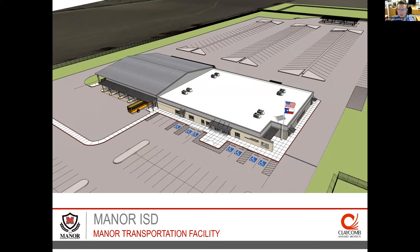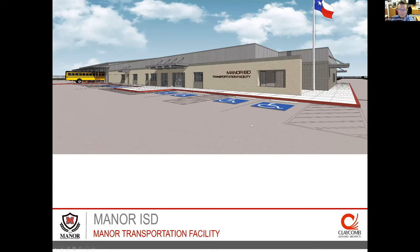And moving forward here is an overall perspective, looking down at the building, where you see the bus parking in the back, as well as the fuel depot stations back here, and the main entry into the transportation facility here, into the office and training rooms on the side. Here's just a perspective from the ground level, looking at the main entry with some handicapped parking spaces out front.